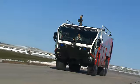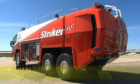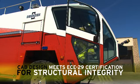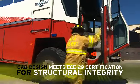Advanced safety systems have been built into all aspects of the vehicle design. The new Striker meets or exceeds NFPA requirements for static side slope stability. And the cab is designed to meet Europe's stringent ECE 29 certification for structural integrity.